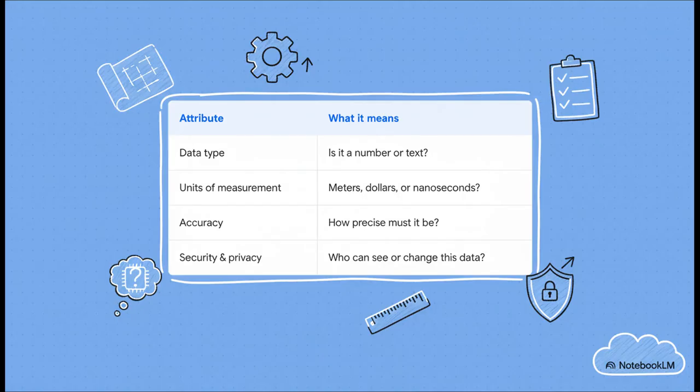And this is where your mind might just get a little blown by the level of detail we're talking about. This table shows just some of the attributes you have to define for every single piece of data that crosses an interface. Is the altitude measured in feet or meters? To how many decimal places of precision? Who is even allowed to see this data? This is exactly how you prevent disasters like the Mars Climate Orbiter, which was tragically lost because one engineering team used metric units and the other used imperial. It all comes down to this level of detail.